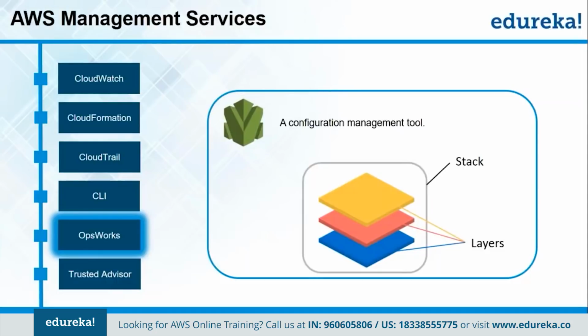If you have deployed your application using OpsWorks, one basic setting that you have to change in all of your infrastructure can be done at the stack level. So basically all your resources, all the services that you're using, are different layers in that stack. And that combination is known as a stack, right? So that AWS infrastructure as a whole would be known as a stack. And if you have to change the setting, you have to change it at the stack level, and automatically it will be implemented to all the layers. So this is how OpsWorks functions, right? It's a configuration management tool.